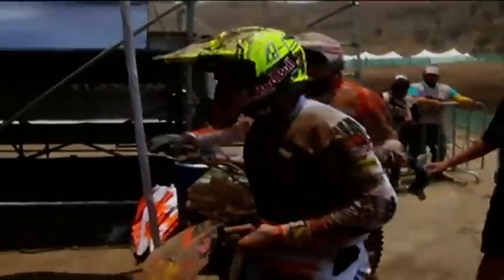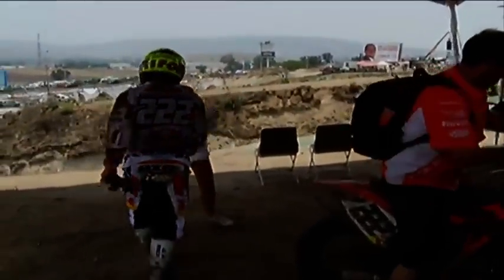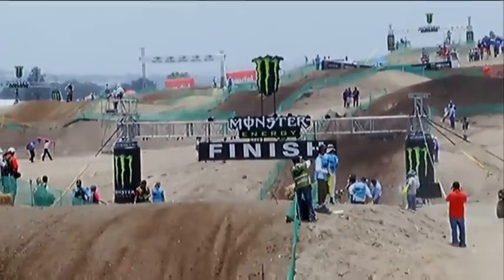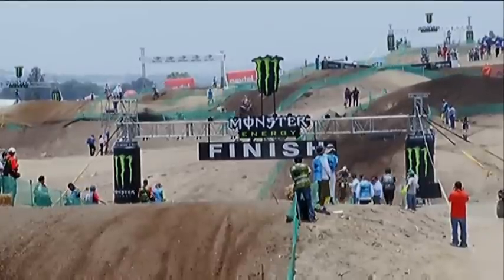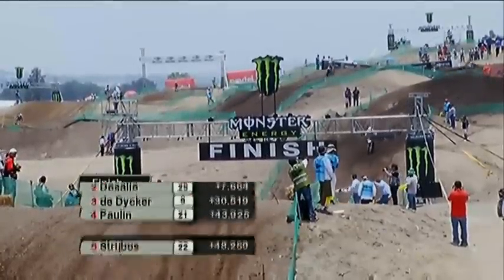First and third then for the 2 Red Bull KTMs of Cairoli and Kendall Dyker. The Rockstar Energy Suzuki of Clément de Sal splitting there. So that'll be okay for him, but he would have preferred to have won it, de Sal. Paulin came over the line.